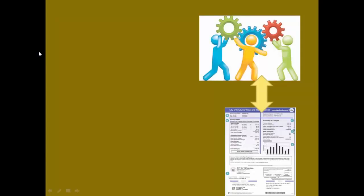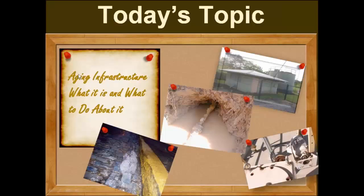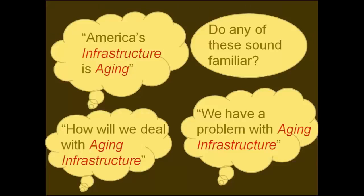Later on in the webinar, you'll get a chance to request assistance in any of these areas, so I wanted to go through what some of the areas involve. So back to today's topic: aging infrastructure, what is it and what to do about it? Do any of these sound familiar?